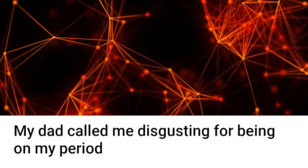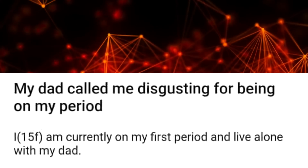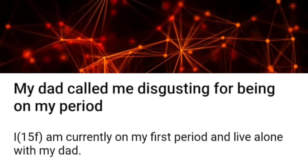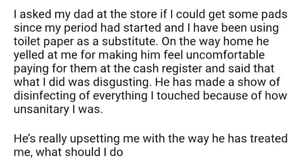My dad called me disgusting for being on my period. I, 15M, am currently on my first period and live alone with my dad. I asked my dad at the store if I could get some pads since my period had started and I have been using toilet paper as a substitute. On the way home, he yelled at me for making him feel uncomfortable paying for them at the cash register and said that what I did was disgusting. He has made a show of disinfecting everything I touched because of how unsanitary I was. He's really upsetting me with the way he has treated me. What should I do?